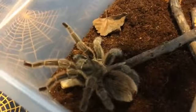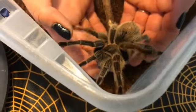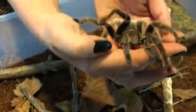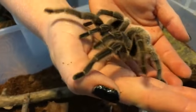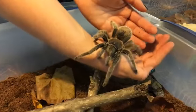So real life Spider-Man. So I'm gonna have Rosie move just a little bit into a more lit up area here so we can take a closer look at her. We'll see if we can see those neat fangs too. Again, she does have venom. She would use that to catch her food, but that's not anything that a human necessarily has to be worried about.